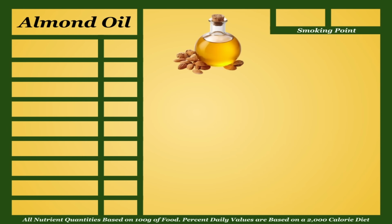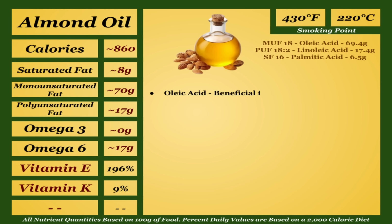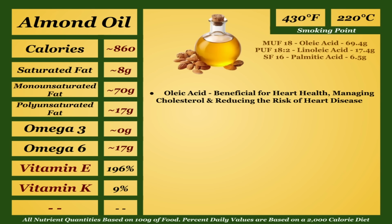First on this list, we've got almond oil. Almond oil is typically very high in monounsaturated fat. It's primarily made up of the omega-9 fatty acid oleic acid. That oleic acid has been widely accepted to be beneficial for heart health, managing cholesterol levels, and reducing the risk of heart disease. Almond oil as a whole has been shown to manage blood sugar and blood pressure levels.